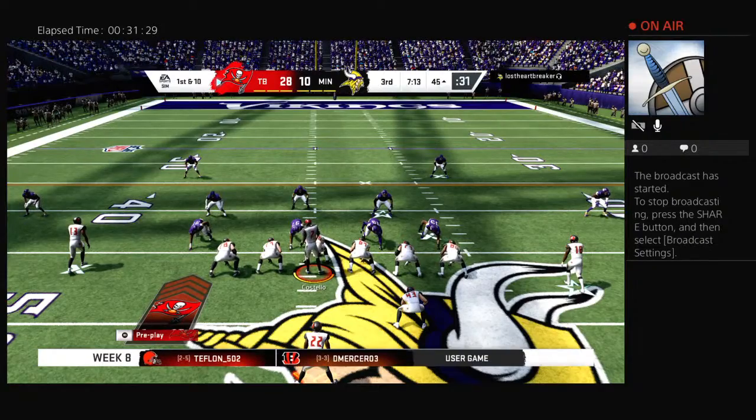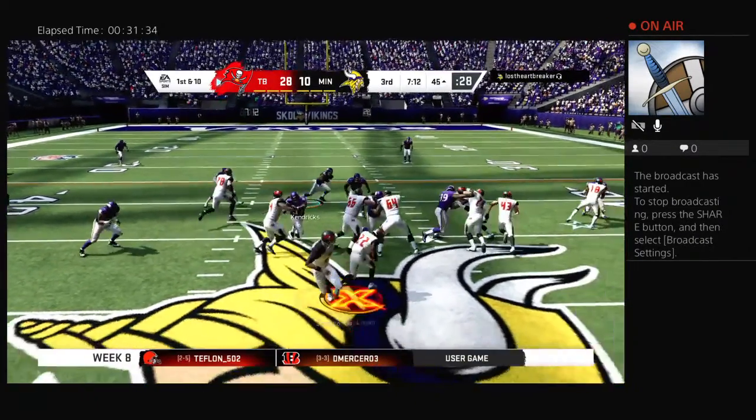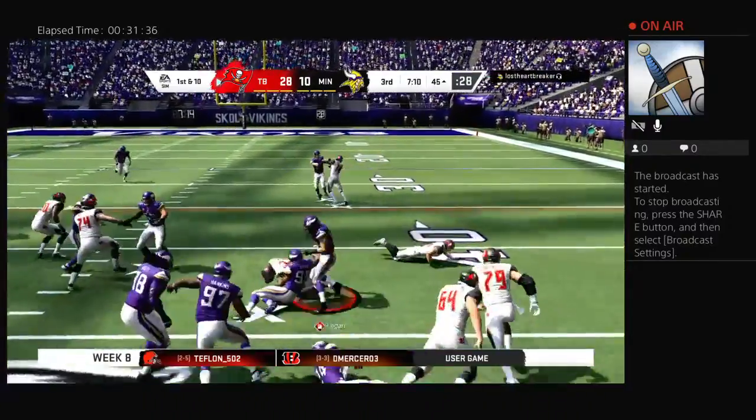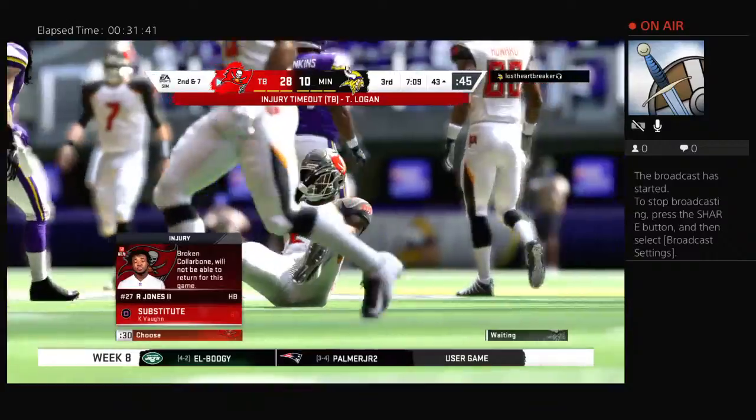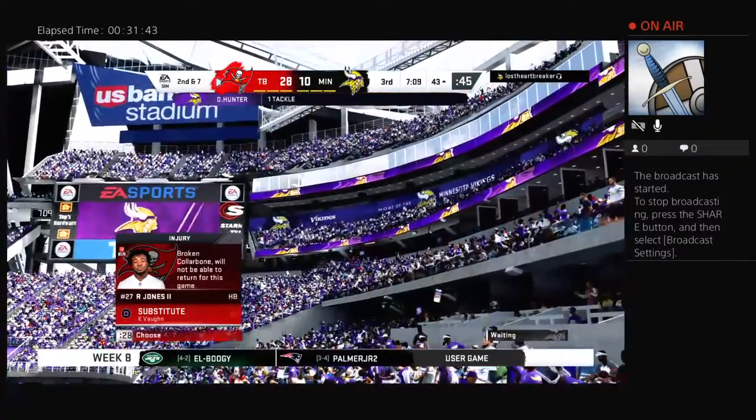They'll run on 1st down. Now we're going to get a timeout. Appears we've got an injured Buccaneer. While the training staff takes a peek, we'll take a break.